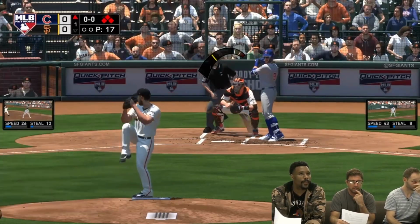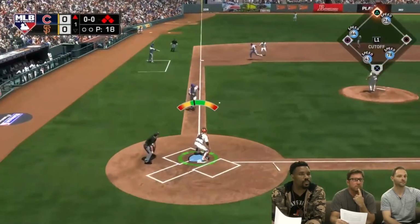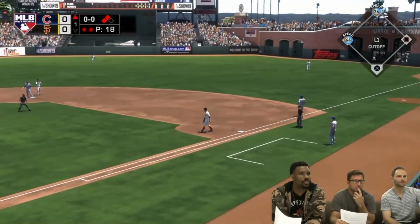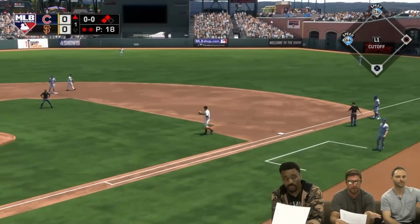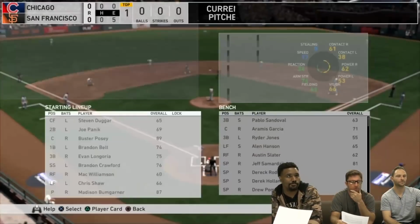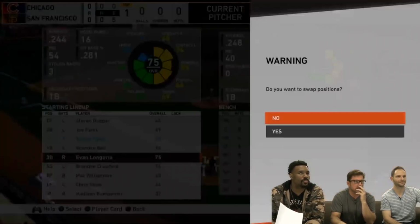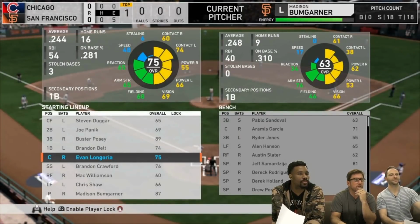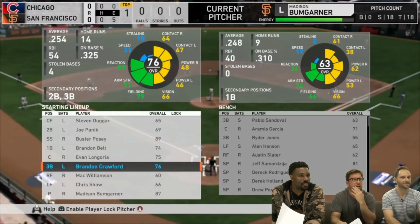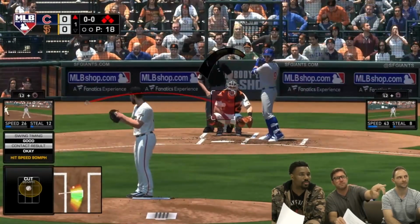The first thing you're going to see is a regular 5-2-3 double play, okay? So that's with everybody in their positions. Longoria throwing to Posey. Posey throwing to Belt. And now you're going to see the swaps that I make. So I take Buster Posey, I put him over at third base, Longoria at catcher, and then I switch Crawford over to third just to make sure we made the play.